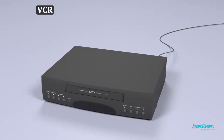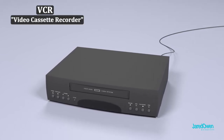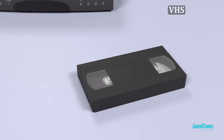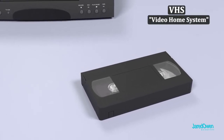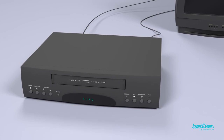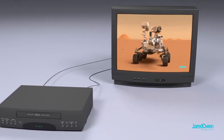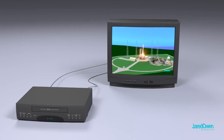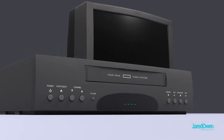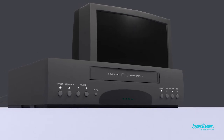This is the VCR. It stands for Video Cassette Recorder. It plays VHS cassette tapes. VHS stands for Video Home System. Take the tape, push it in, press play, and there's your movie. The VCR is becoming a thing of the past. If you were born after about the year 2000, you might not have even used one of these.